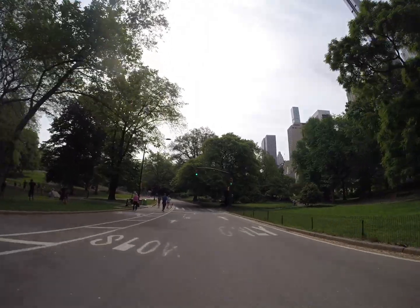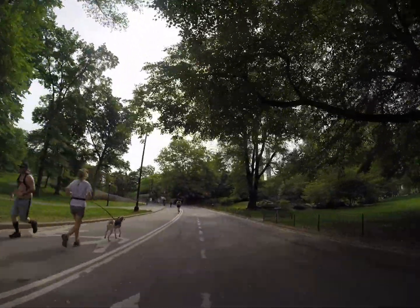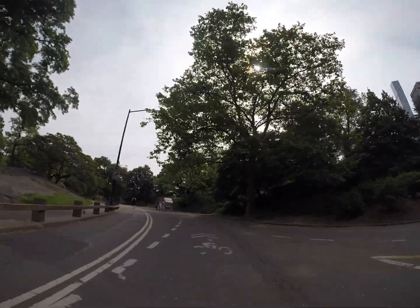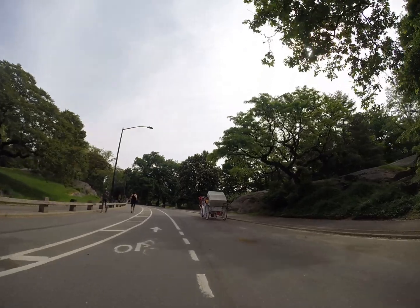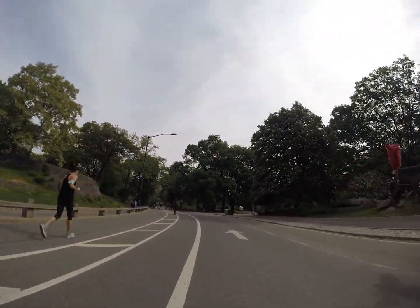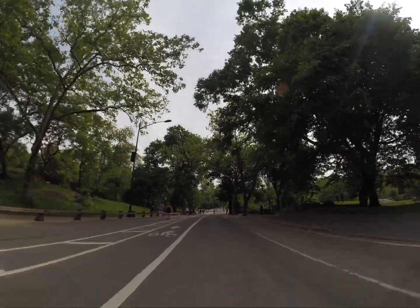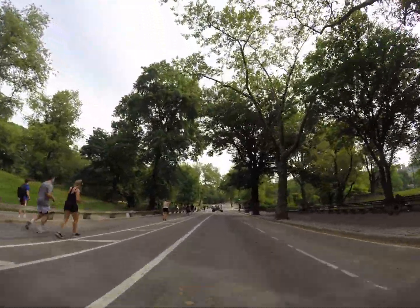So there you go. And now we're heading north again. So yeah, that's pretty much it for that southern piece, so to speak. It's just, like I said, that one big looping turn, and that's it. So now we're heading north. So this is the southeast corner of the loop.